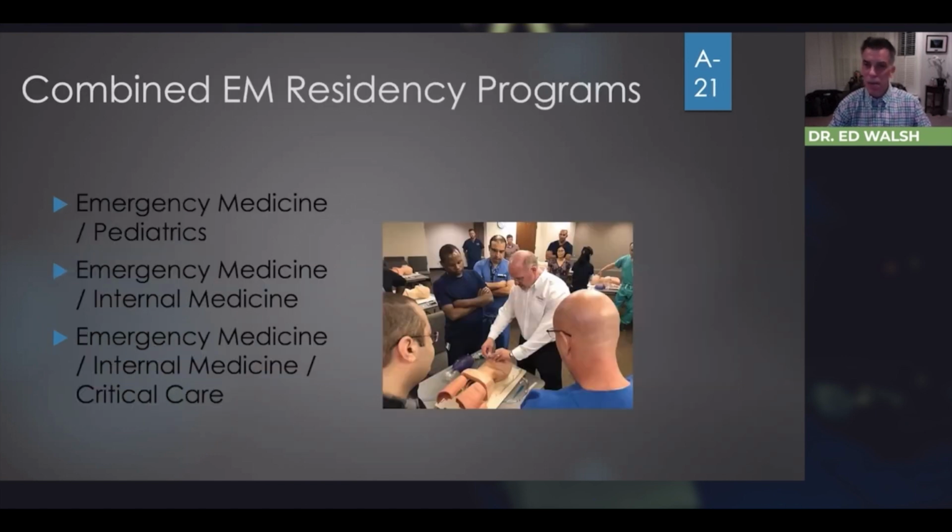All right. And there are a couple of combined programs like EM-PEDS. You do a 5-year program. EM-IM is also a 4 and 5-year program. And then you can also do internal medicine and critical care, which is a slightly longer track. We do a lot of critical care in the emergency room, but if you do the fellowship, then you're probably going to be working in an ICU somewhere, taking care of the sickest of the sick.